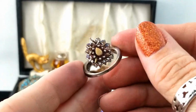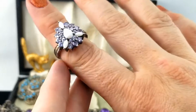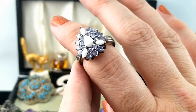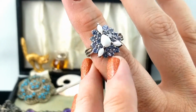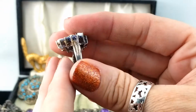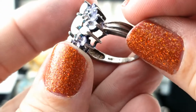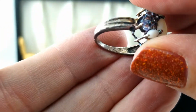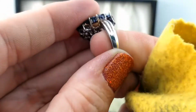And we have a ring here. It looks in pretty crazy condition, not very nice, but it's got like that really tanzanite-y blue. And then this milk glass, it looks like, or snow quartz. I just read about snow quartz today. Pardon me. Let's take a closer look inside here. Yeah, there's 925. And again, this is just another one that needs a bit of love to bring it back to life.